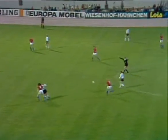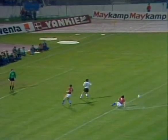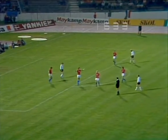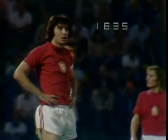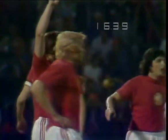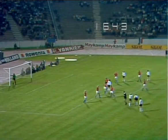Beckenbauer. Dietz. He's taken over the role that Paul Breitner played for so many years for West Germany. And here the Germans again with Holzenbein, trying to get Müller on his way. But there was a foul given against the Czechs. A free kick to West Germany. Andrus a little surprised by it.